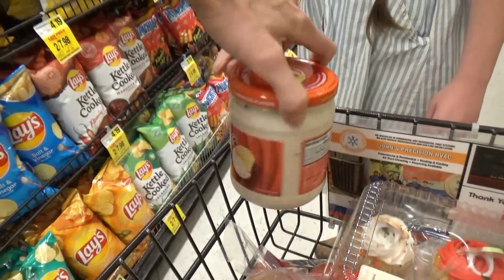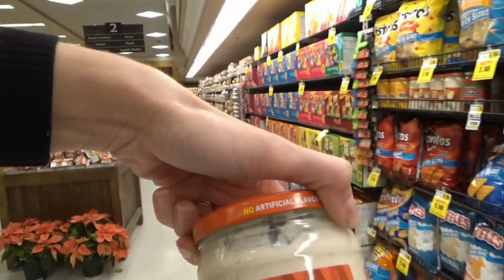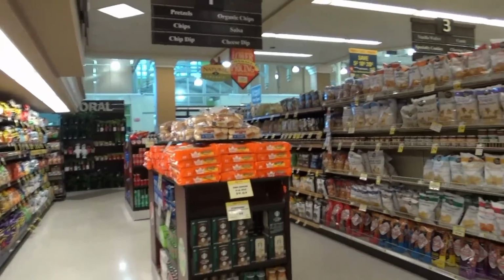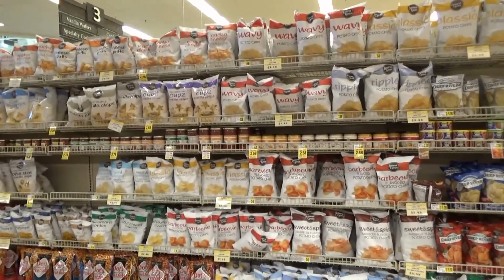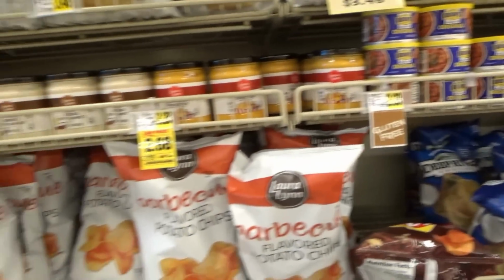Sissy said they want to go with this dip, the French onion dip. This is $4.98. A gigantic one is only $5.98. Get that big one. And we'll see if the Laura Lynn chips are cheaper over here. Oh yeah, we'll go with the rippled Laura Lynn. And we'll get some barbecue.